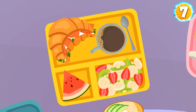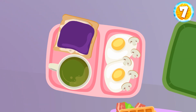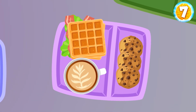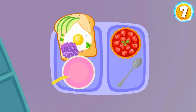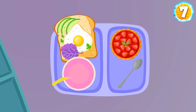First of all, let's exclude the first breakfast. This cottage cheese bagel looks good, but it contains salmon. The second set has toast with blueberry jam, which may cause an allergic reaction. As for the fourth option, fried bacon is hiding under this cute waffle. So, Stuart should choose the third option. Although it contains some purple cabbage, nobody said that he's allergic to purple vegetables too.